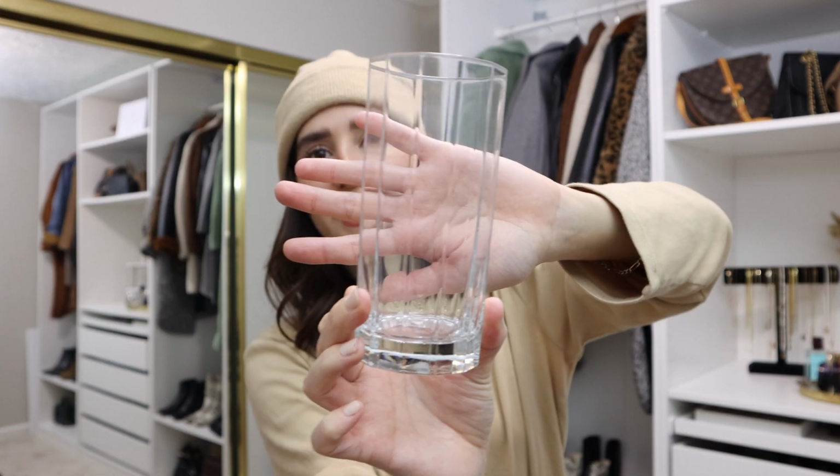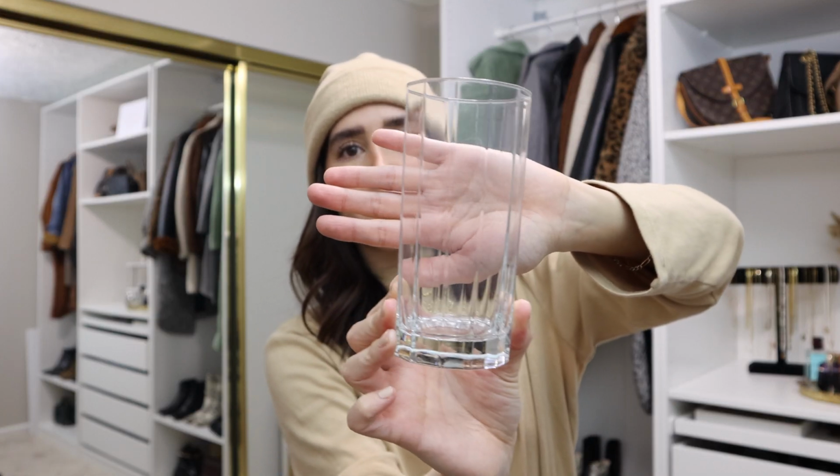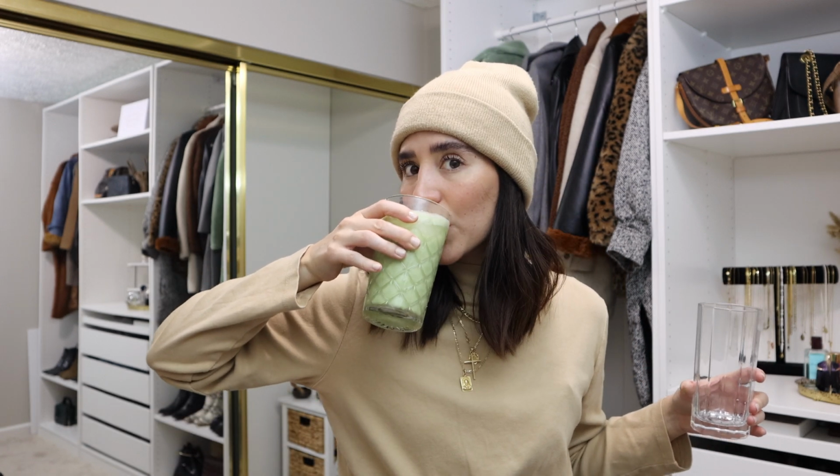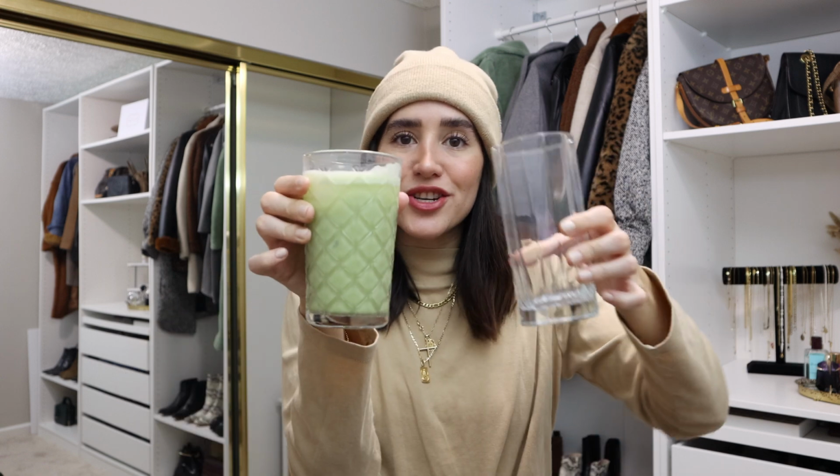This is a very classic glass. I feel like every household had it, but I figured this glass with some iced lattes, it would be so pretty. It reminds me of this when I'm actually drinking a matcha latte. Oh, that was cold. This glass I got from IKEA, and I just love cute vintage looking tall glasses for my drinks. They just make them look cuter. It makes like the whole experience better.